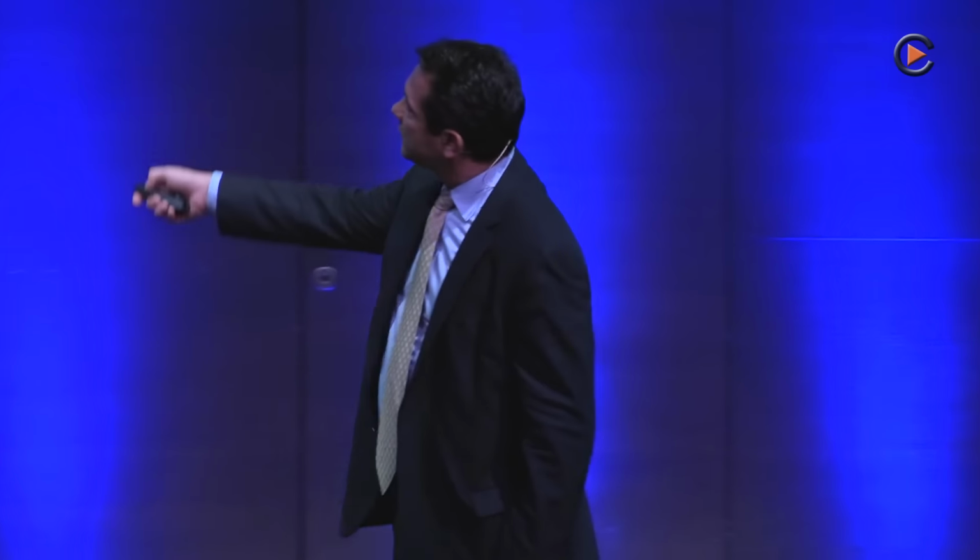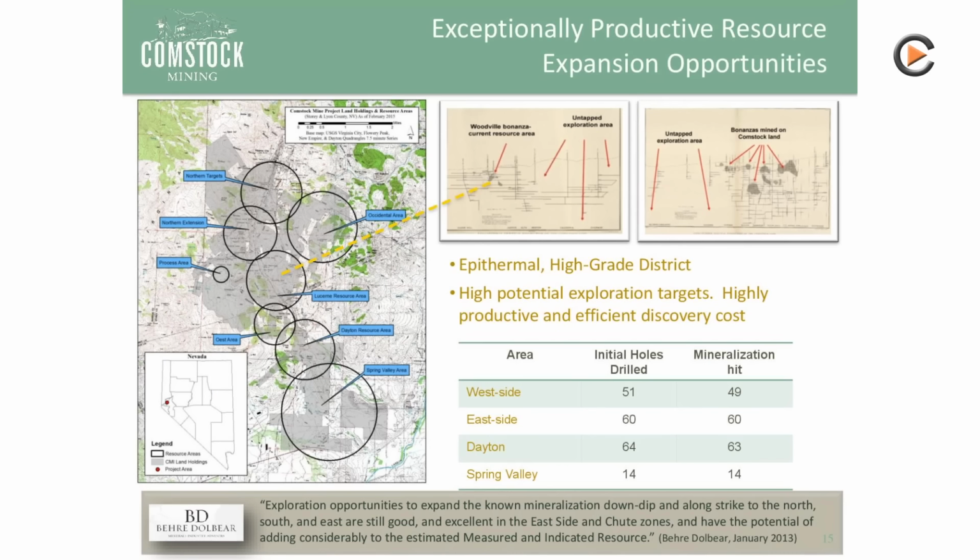And what we did was we started mining in this little area where our grades were lower. We were averaging a gram per ton. But we have an average of about 7.5 grams per ton sitting in the center of our district. There's a road right here. In about 3 weeks, that road will be fully realigned. And in about 4 weeks, we'll have finished the first 800-foot drift for our underground mine that will access those high-grade ores.